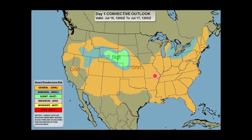We seem to have the general summertime convective outlook. Most of the United States is a general warning, but if you are heading down into Wyoming, Nebraska, South Dakota, be advised there is a higher chance of thunderstorms down in that area today.